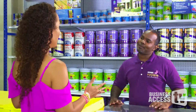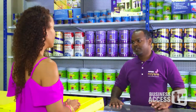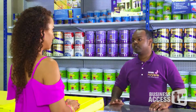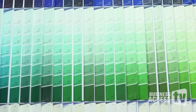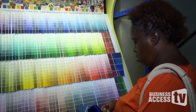Marketing manager at Berger Paints Limited. Okay, so tell me, what are some of the products and services that Berger Paints offers? Anybody in Jamaica, once you think Berger Paints, you think paints. And we offer all the different kinds of paints you can think of, but not just the range of paints, we also offer services. We have our color advice service where we help people determine what color they want for their rooms, what color they want for their projects.